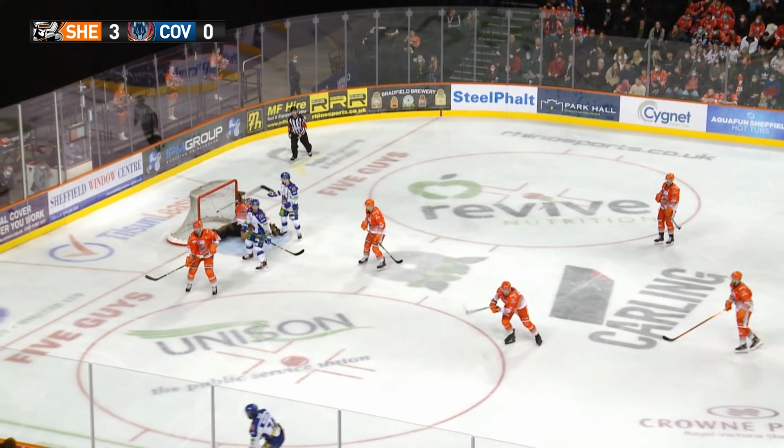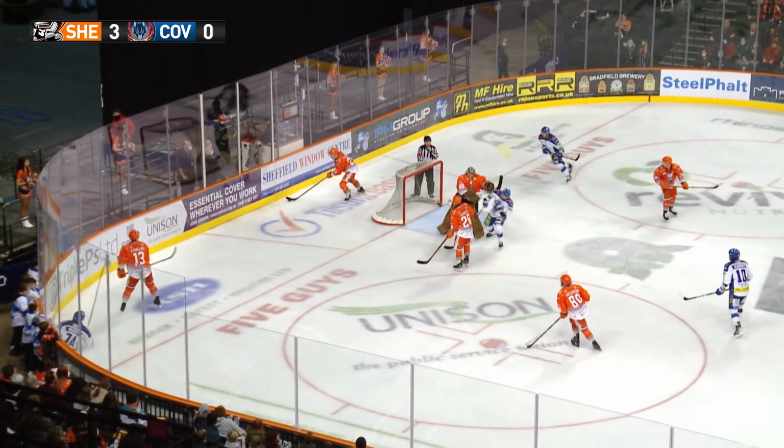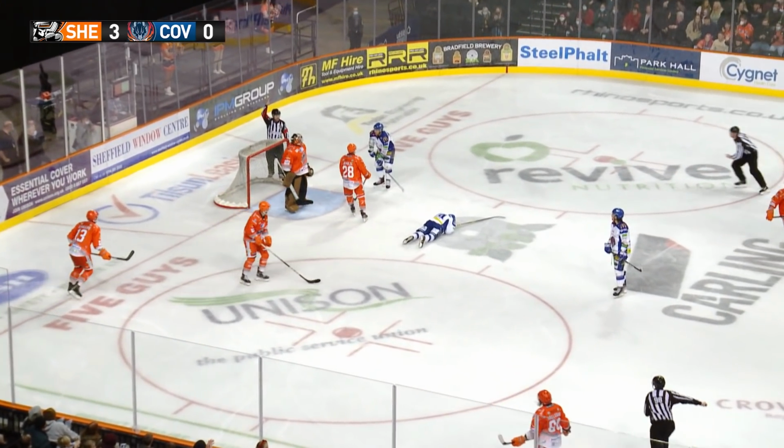Spins and shoots, and Brust is down with the pad. Oh, and then Brust thought he was taken out. He was trying to buy a penalty there, he didn't get one. Oh, and that will be a penalty.